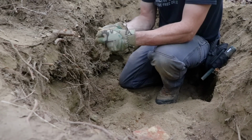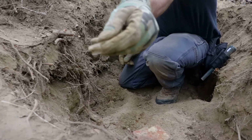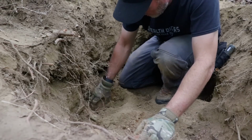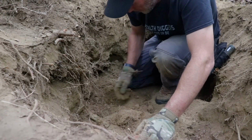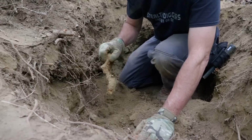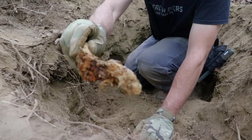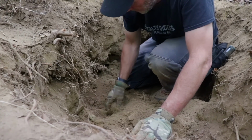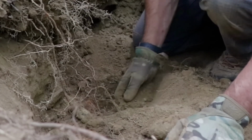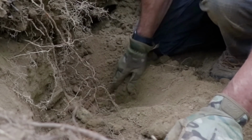That looks like 1800s glass. Yep. Yeah, it's like this nut just buried stuff behind the house. It's going deeper, Dame. Oh yeah, much deeper.